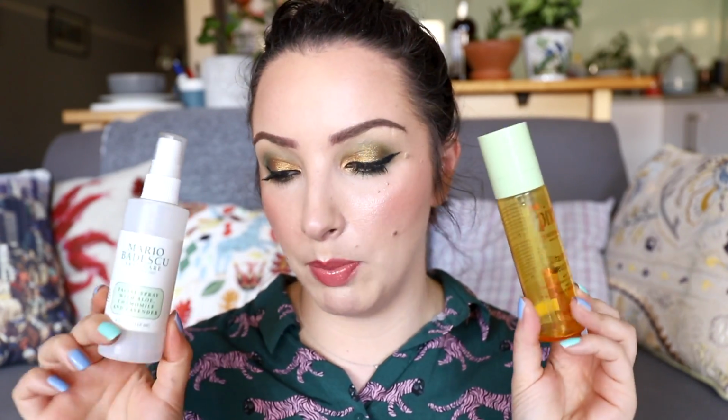I used up another spray. This is the Pixi Vitamin Wakeup Mist. So it's got orange blossom and citrus extract. I did like this. It worked really well. The only reason I would purchase a Mario Badescu one over this is because this is a lot cheaper, but they both worked really well. I like them both. All right, onto some makeup products.